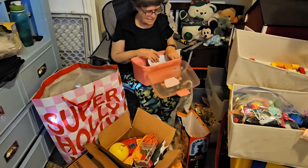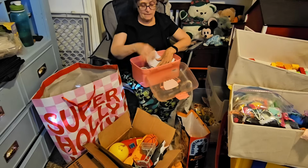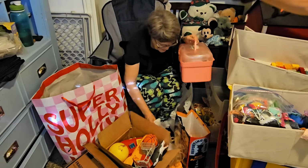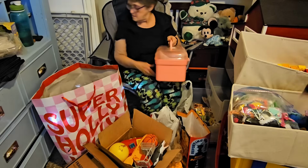This probably goes. It won't fit in the drawer, but it's more of the beauty stuff. Oh, like fingernail polish. Yeah, so that's her stuff. Let me hold on to it because I've got more in here too. So I'll set it here.